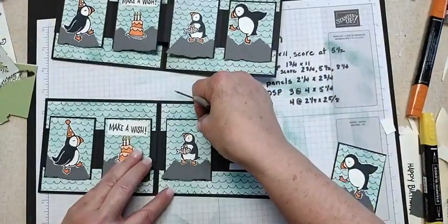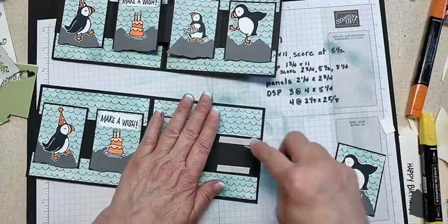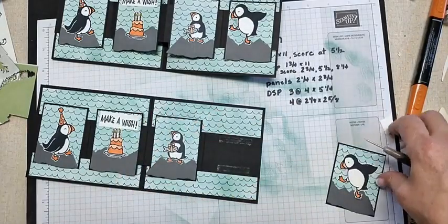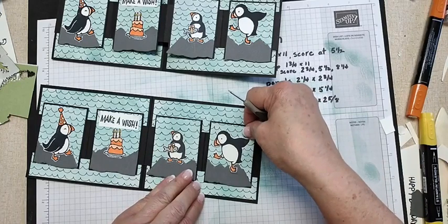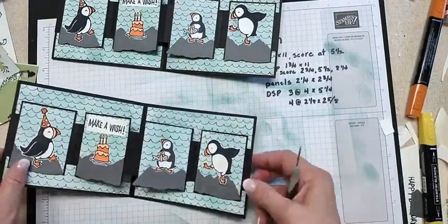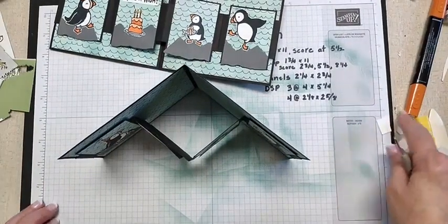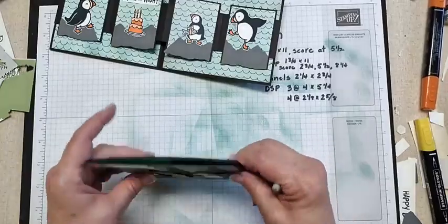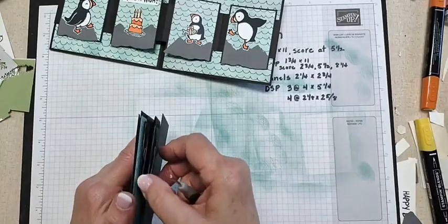Okay. And then the last one. Okay, so there you go. There's our card. If it will stand up like that. So it would be good if someone wanted to display it. It is a little bit thick, especially right in here where that comes together.